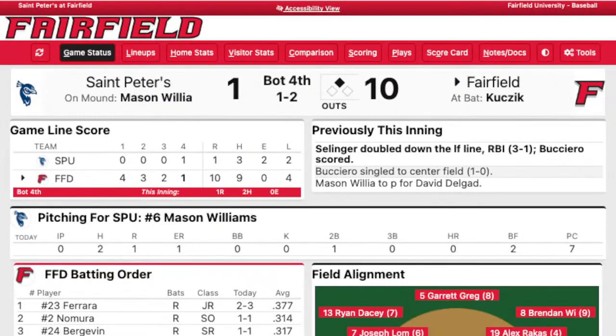Yeah, that breaking stuff looks to be the bread and butter of Mason Williams right here, trying to get hitters to expect heat and then drop that kind of 12-6 curveball on them. The 2-2 from Williams. Kuzik hits that to shortstop to Lomagino.